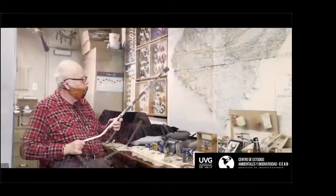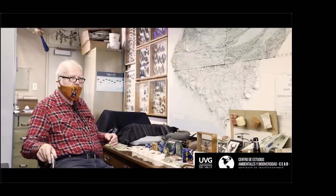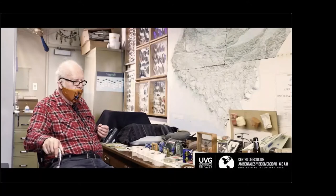On the basis of that, the area right here of the Sierra de las Minas was declared a reserve, and they used our passalids as a justification for this reserve, because not only passalids are endemic there, and many other organisms as well.